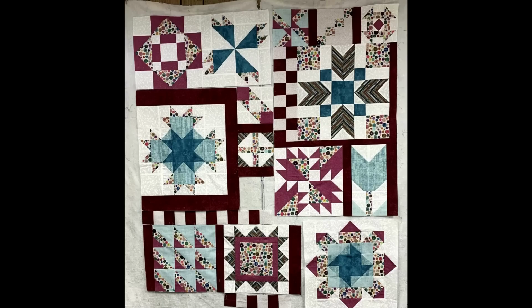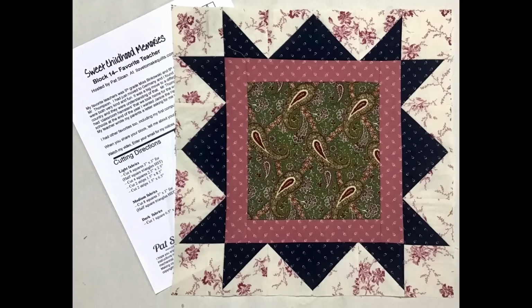And then she's using the kind of dark burgundy in all the sashing spots. Just, this is excellent. More of that stripe in that one there. Oh yeah, the stripe in those buttons. Just such a great job. Okay, two more. Teresa's has this beautiful paisley, and I love her background.